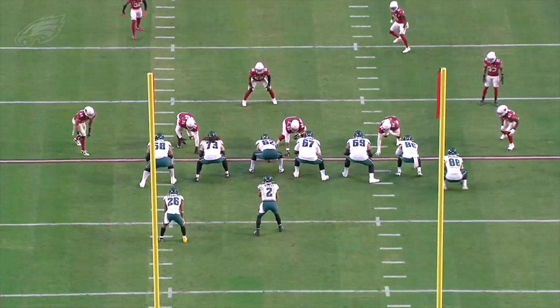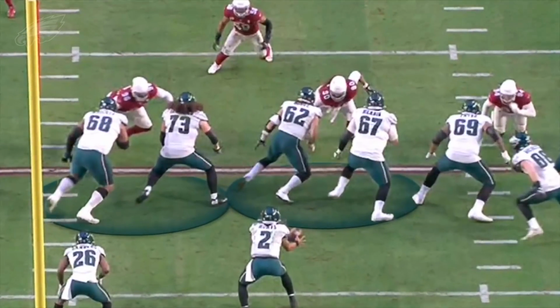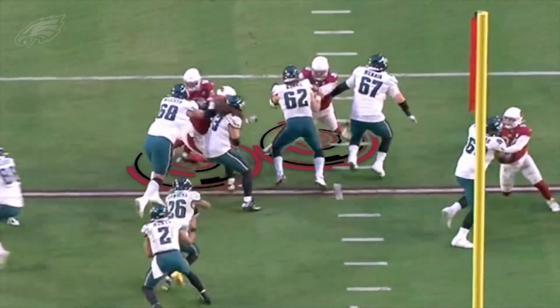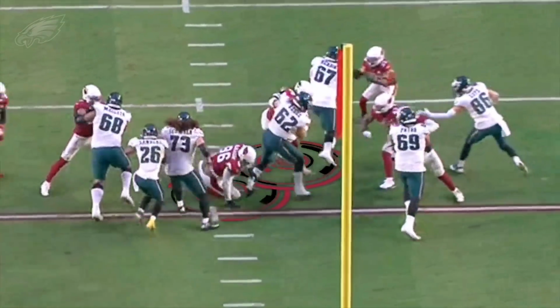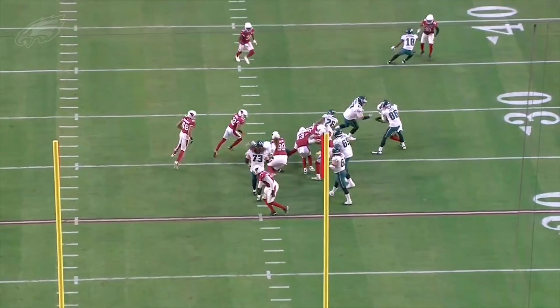Another example here a little bit later in the game. Again, another shotgun run. Both double teams on this one. Jordan Mailata, Isaac Seumalo. You got Jason Kelce and Herbig working together. You've got good movement. You've got defenders on the ground. Miles Sanders able to put his foot in the ground and get forward. Loved seeing this kind of movement from the Eagles offensive line in the run game.